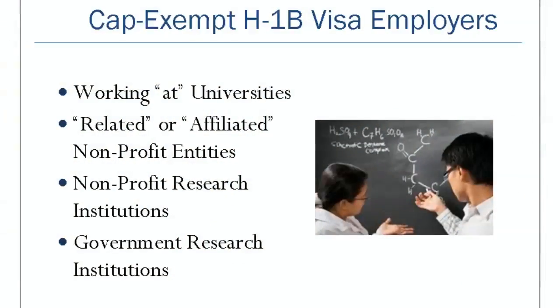Okay. How about those people who have jobs or are exempt themselves from the cap? Who are the employers who are exempt from the cap? Well, if you're working at a university, you're exempt from the cap. And notice I use the word at instead of for. So you can go down to the local university, and there may be private employers who have jobs at the university. But as long as you're on campus, you are exempt from the cap.